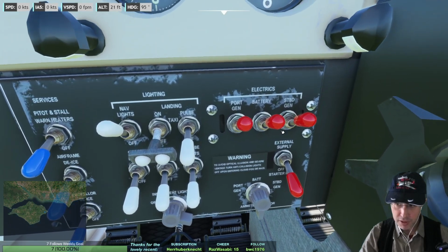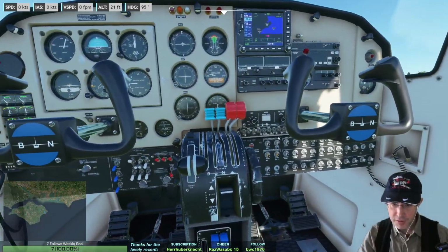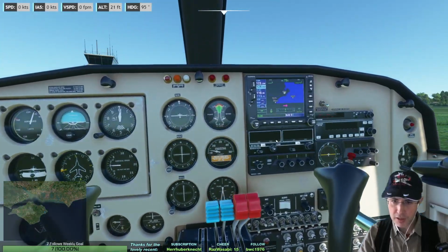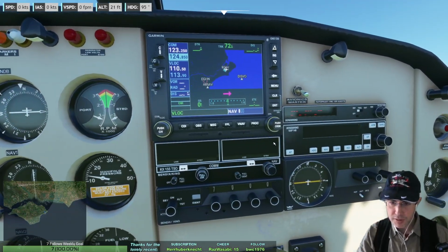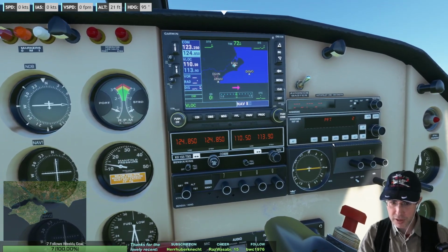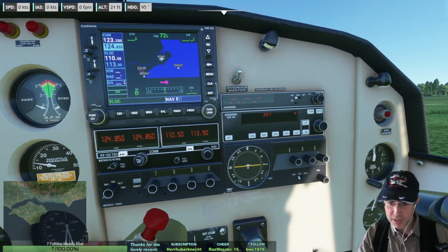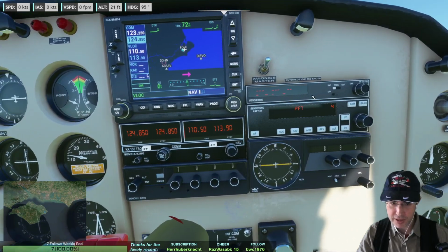Interesting. Avionics switch is by the radios. All right, copy. Let's take a look. Okay, so the radios are here, I guess. Oh, there it is. Avionics master. The avionics is turned on now. There's no clicking sound that I can detect. It would be nice if they added some clicking sounds, because I like to hear the clicks and stuff.